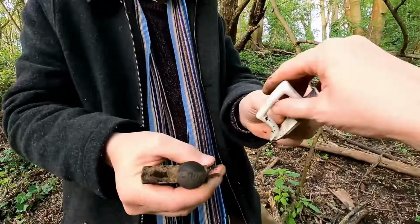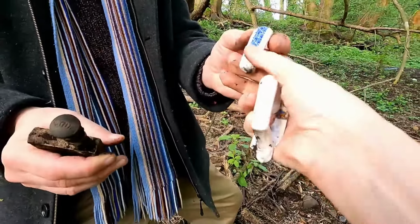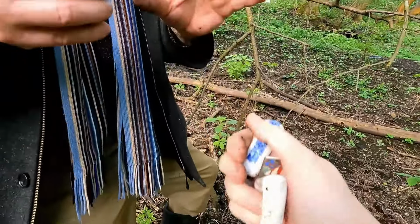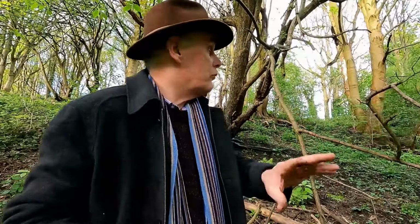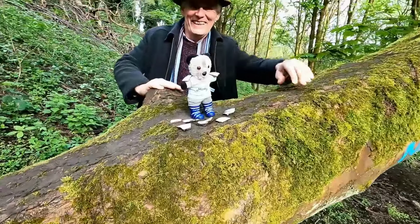Have a look what I found. See that lovely handle? Look at the pattern on the top of that. Yes, very nice. Another handle there. Lots of handles. But inspired by all these little bits of china, Manky's run off and found himself a big flat area on a tree, and he would like to invite everyone to a game of... Plain or patent?